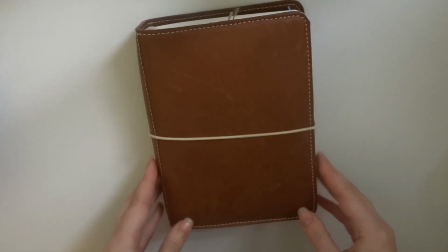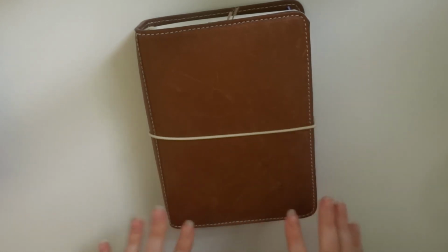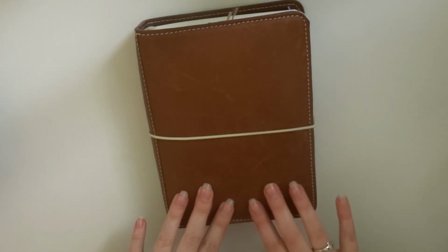So then we move on to journals, and this is one of my favourite journal covers ever. It's a B6 Nahla from Nahla Papery in the colour Saddle Brown.